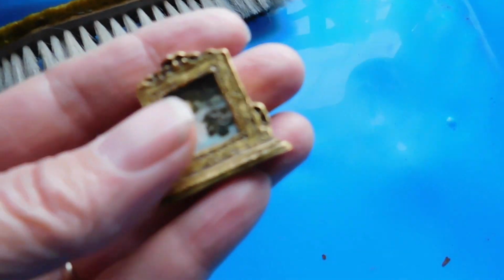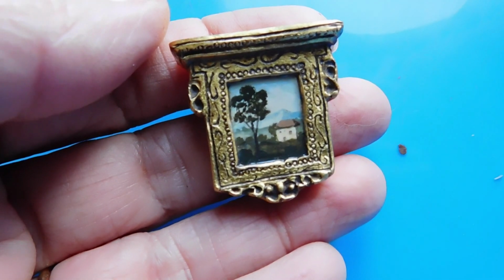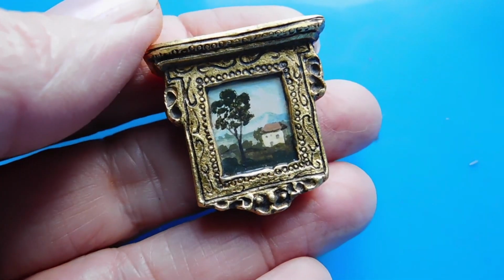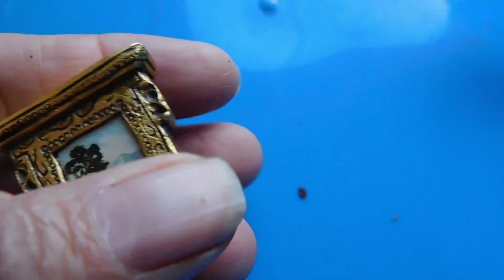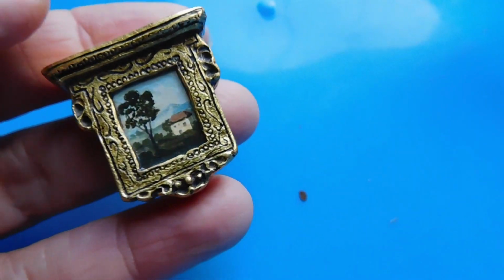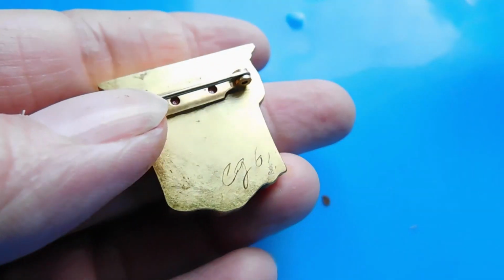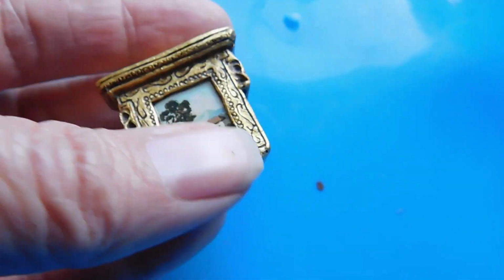Okay, and then this is a really different little thing. It's a tiny little original oil painting. Or maybe it's an acrylic painting. It may not be oil, but it's so tiny. And it's in this little brooch with a gold, I don't know if this is metal or plastic or what it is. It's very lightweight, but I just thought that was really different, and I searched and searched. I couldn't find anything like it. The artist signed it and dated it. It's from the 1960s. So I listed that for $24.